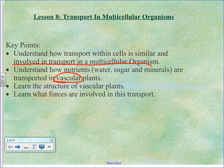Vascular plants would not include mosses, liverworts, and hornworts, which are types of plants that are non-vascular. They do not have tubes. They are usually plants that grow kind of in the undergrowth and can't get very tall, because without tubes to transport water, it gets difficult to be more than a few centimeters tall. You have to rely on diffusion to move stuff from one place to another.